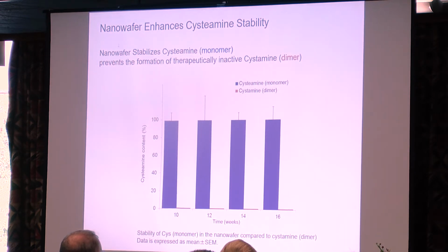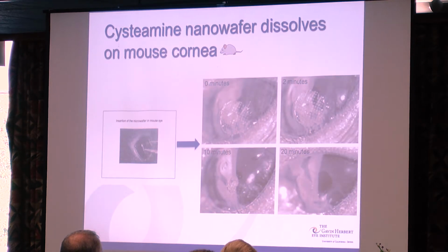It's only exposed to oxygen once you hit the eye. This is just demonstrating the application of the nanowafer onto the surface of the eye of the mouse. It's at time 0, 2, 10, and 20 minutes, and you can tailor and customize the nanowafer to dissolve at different time points.